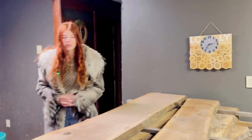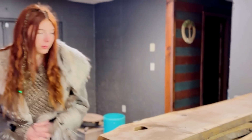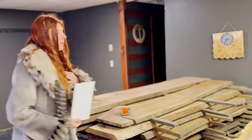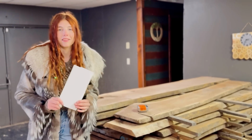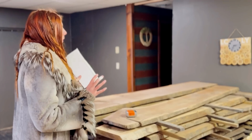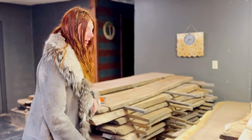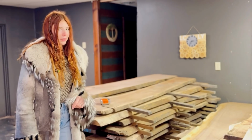So let's get to pricing some of these. And I also have to figure out what I'm going to write on my little sign here so that people can best understand everything that I've said here today. So let's get to it.